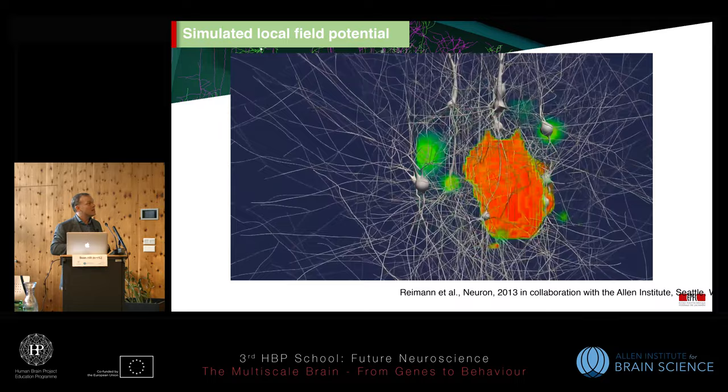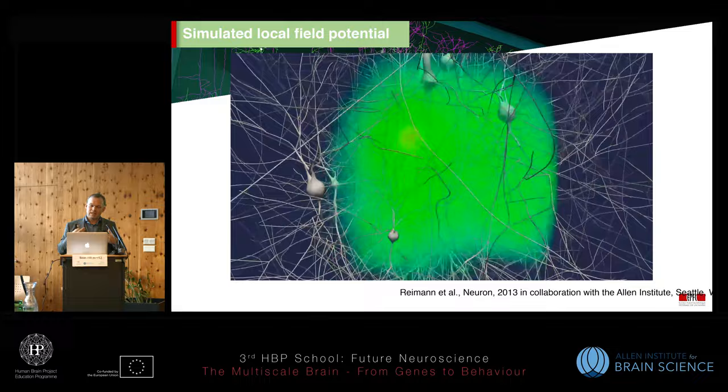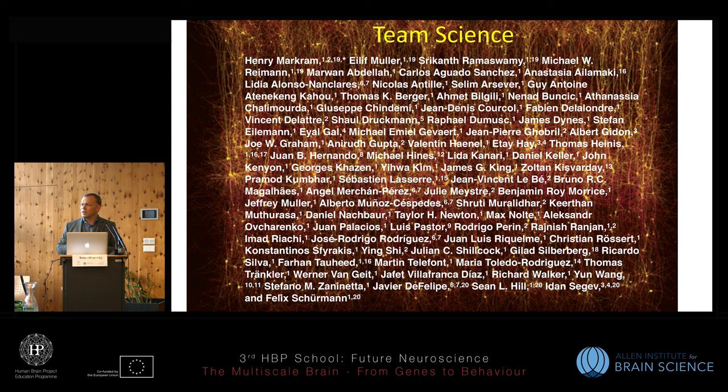So this is work that was actually done by Michael Ryman, who you'll hear about next. And this is, again, showing both the value of building the model, being able to calculate local field potential, but the visualization and the sound really contributes to understanding what it's producing. This paper will be discussed in greater detail by Michael in the subsequent talk, but I want to emphasize that the way that Blue Brain works is very much a team science approach.